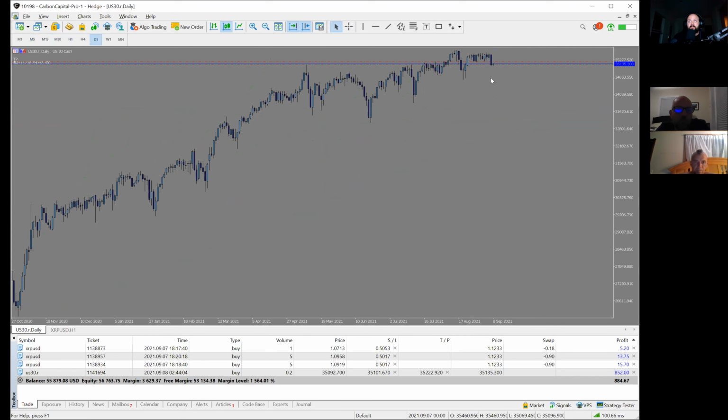If we're looking at this daily and we're saying we're going to take this on a trend line break, okay? We're going to take that on a trend line break right here. All right. So there it is. So where's our entry at? Well, our entry is going to be right there. That's where it broke, right? So it broke at 35,306. So that's where you're going to take your entry.